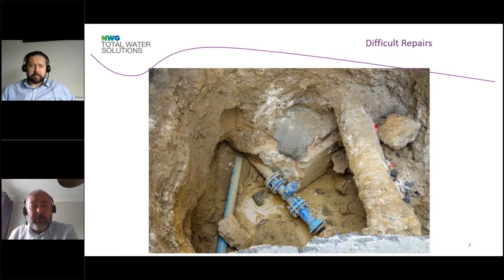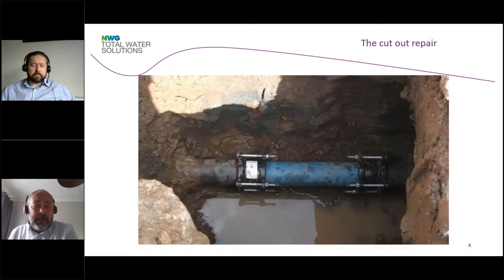So here we've got the standard cutout repair. The cutout repair is mainly used when clamping a main or a leak is not an option. So you've seen the clamp earlier. When that's not an option, if you've got a longitudinal crack, which is long ways, then this is the best option. You cut that out, do away with it, clamp it up.